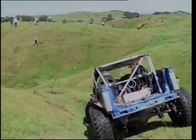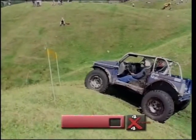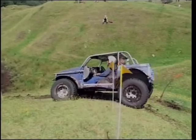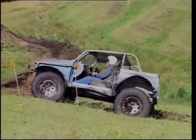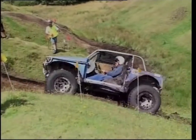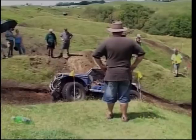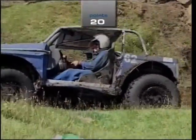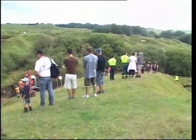Steve Thomason with John at the brakes in the Mitsubishi Pajero Junior. Working your way past the yellow pegs there. You see the brakes on the back of this one because with an E-Class vehicle they're allowed the brakes on one end or the other. Still holding the brake there, he's keeping it going, it's looking pretty good. Whoa! Will they hold him on that? No, they're letting him go. He's still making it, and that's 20 points for Stephen John.